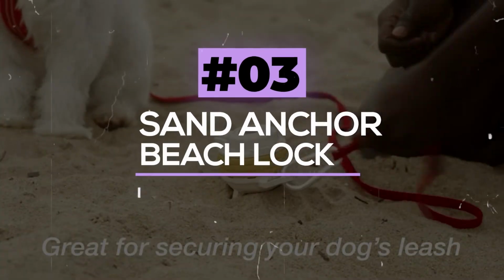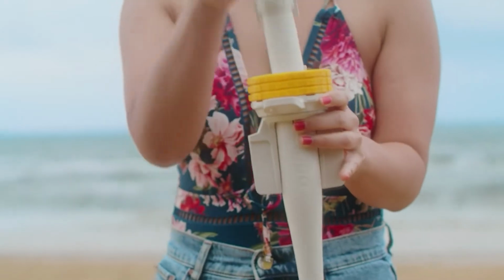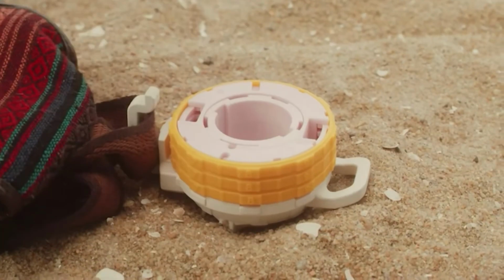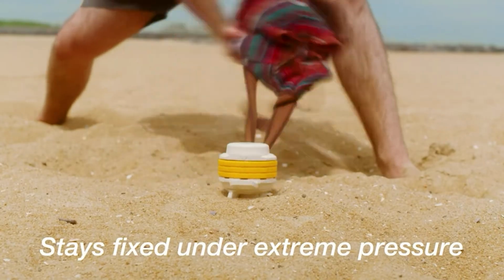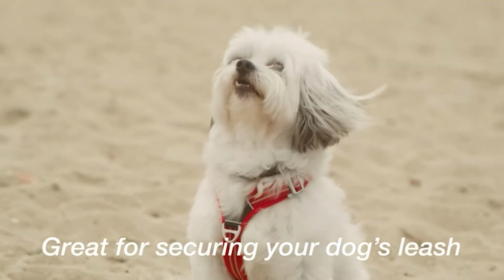Sand Anchor Beach Lock. Digo Beach Anchor is a perfect way to hold a beach umbrella, tie a dog leash, secure your belongings at the beach, and much more. With the help of the locking mechanism of Sand Anchor Beach Lock, you can secure anything to your location on the sand, including your bag, dog, bike, surfboard, tent, and other valuables.